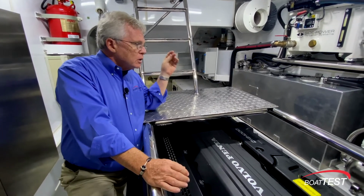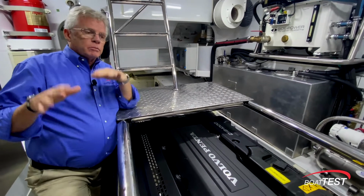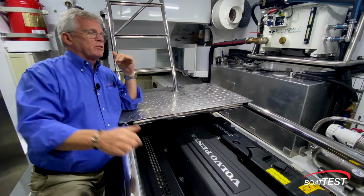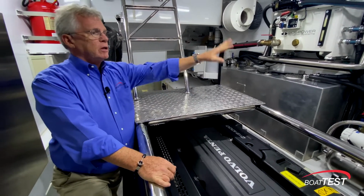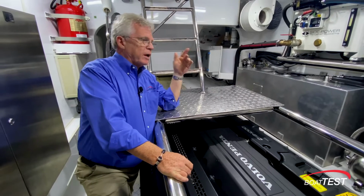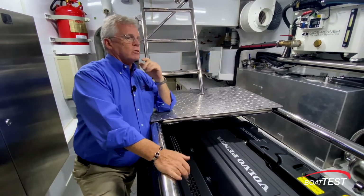First of all, they're mirror images of one another between the port and starboard side. We're on the starboard side right now. The only difference between this one and the port side is the air handling system is over on the port side. Other than that, it's all repeated. So let's start getting into it.